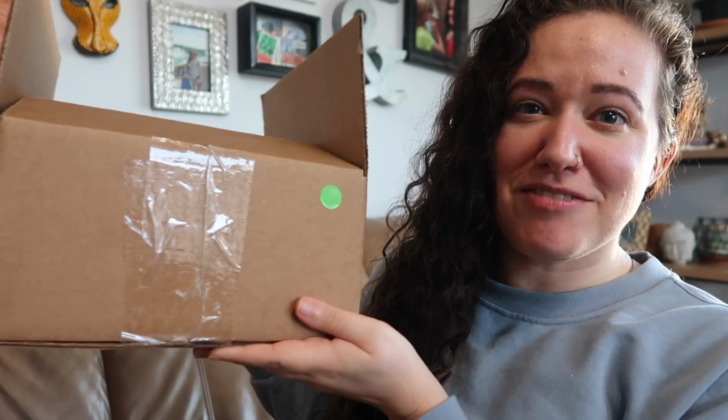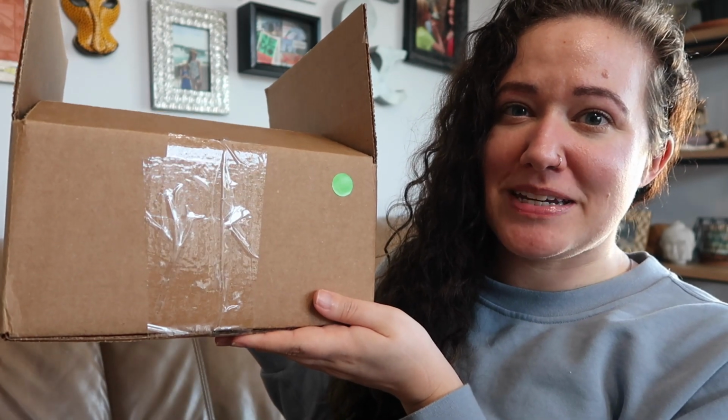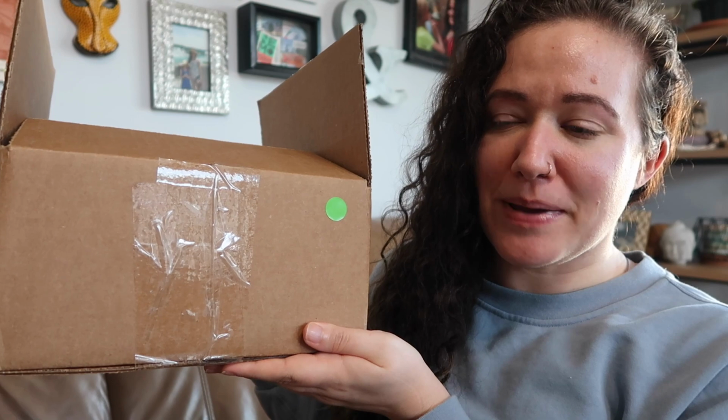Okay, you guys, so I have right here another ThredUp 15-piece jewelry box. This one's also from Pennsylvania, and let's unbox it.